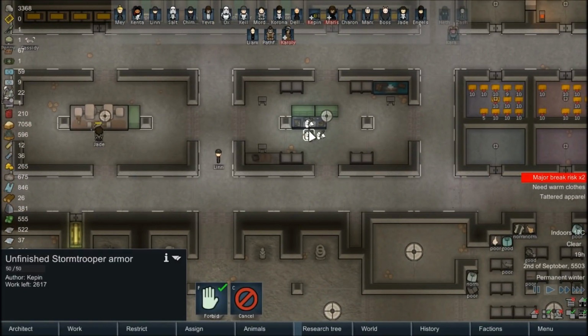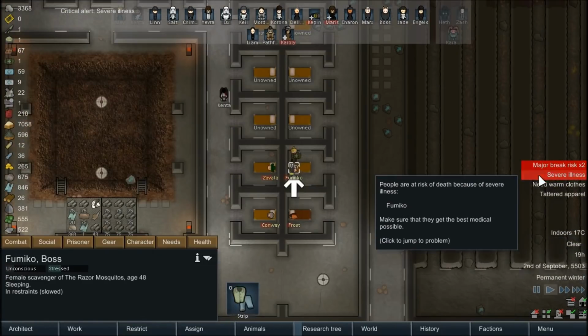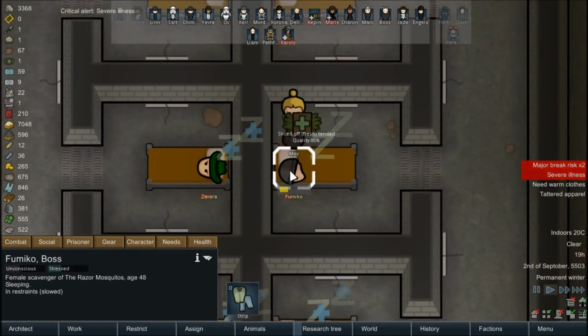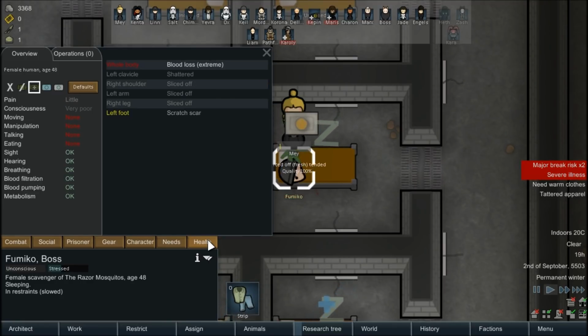Okay, let's see. Hopefully some of this stuff gets done. We have like 3 armors started at this point, and I would really like it if those would get finished in this lifetime, or at least in the lifetime of this playthrough, which at this rate might not be too much longer. Okay. Stop the bleeding. There we go. You go ahead and feed him.